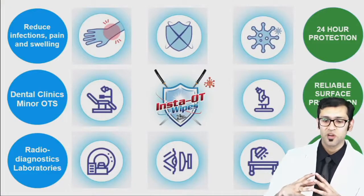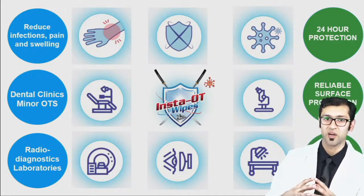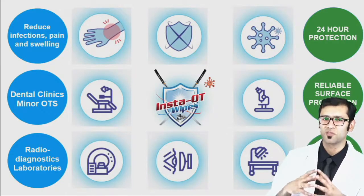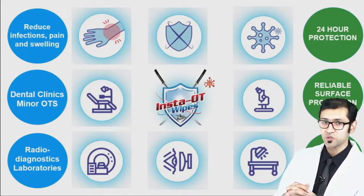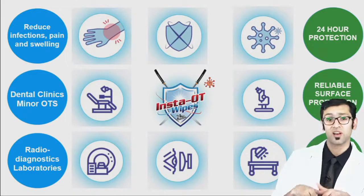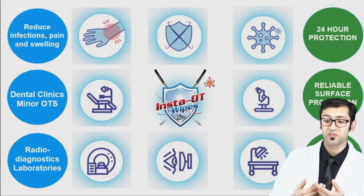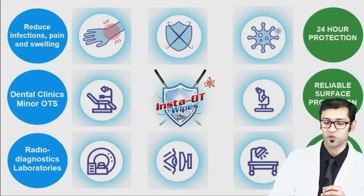The use of INSTA-OT wipes will reduce infections, pain, and swelling in a clinical environment. It's extremely effective in dental clinics, minor OTs, ENT setups, radiodiagnostic setups, ophthalmology clinics, labs, etc. In the case of personal usage, it provides 24-hour protection in critical as well as semi-critical areas, and as much as 5 to 7 days of reliable surface protection in non-critical areas, in order to protect your families.